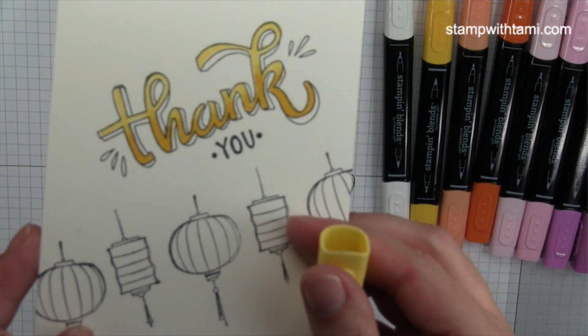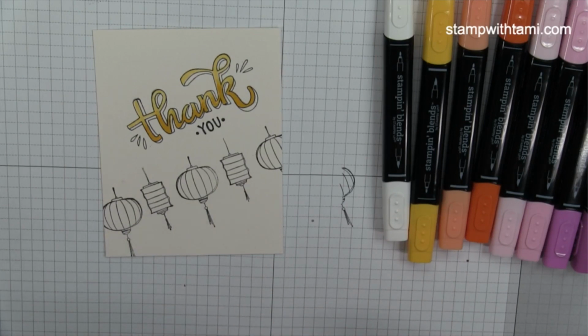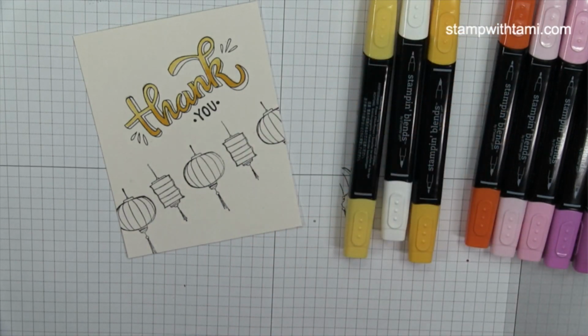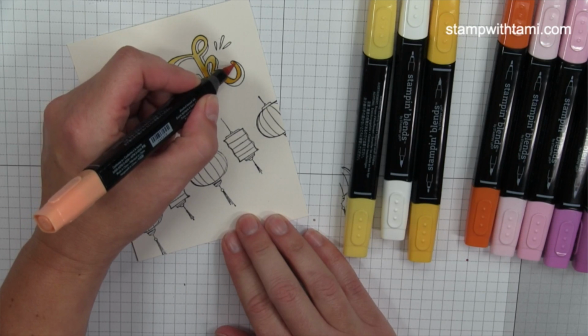You see that? It's already awesome, right? Oh, just love them. Okay, somebody's asking which do I prefer, the original Stampin' Up! markers or these blends? They're so different. These are two very different coloring mediums.